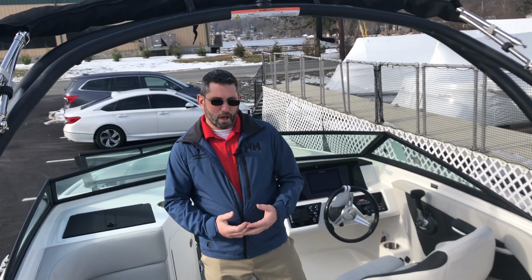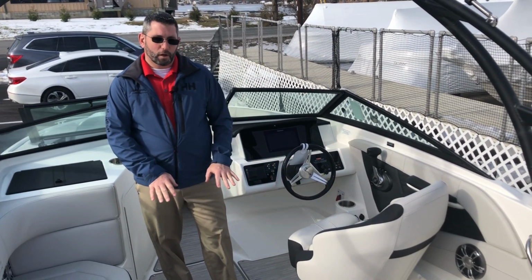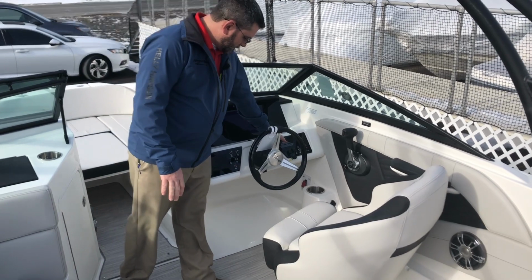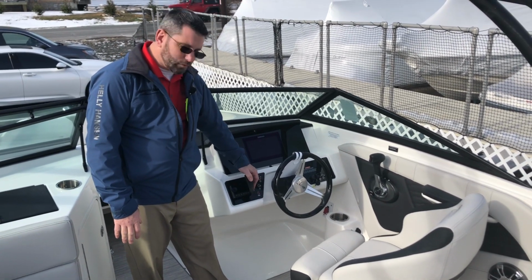Okay, now we're up here in the cockpit of the boat. We have a stone interior, Infinity woven carpet under my feet. Up here on the helm, we have the digital dashboard, instrumentation, gauges, upgraded sound system, Fusion Bluetooth, AM, FM audio.